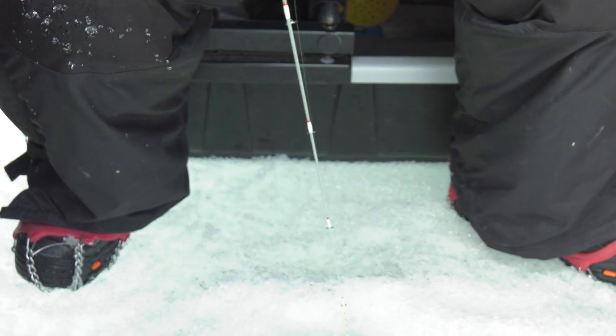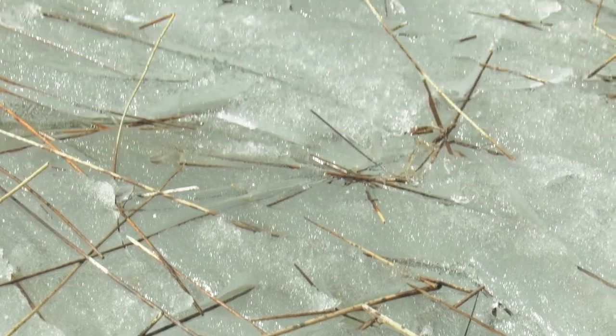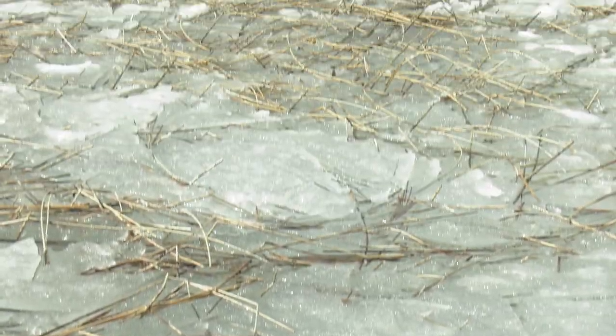There's a lot of different nuances that we've seen with shallow water sight fishing, when the fish are so shallow, they're so close to you. I've seen situations where you couldn't wear ice cleats, or you couldn't drag a fish house across the lake, and you'd spook the fish. This time of the year, when the ice gets really honeycombed, it seems like you can get away with a lot more noise.